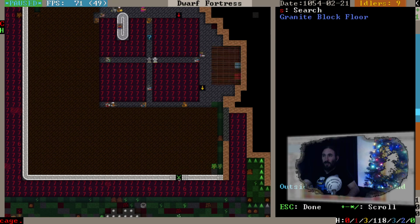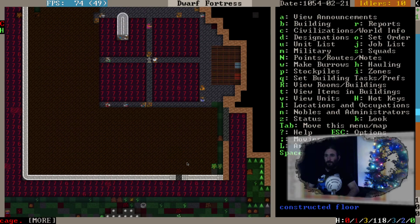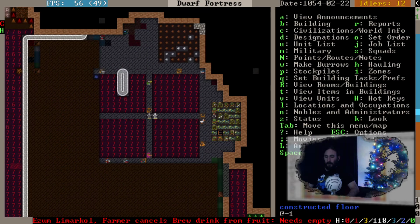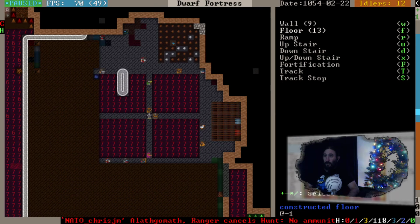Constructed floor. Granite block floor. Plus remove. Have no need for. What's that all about? Why is no one taking it down? Whatever. Build construction floor. There we go.